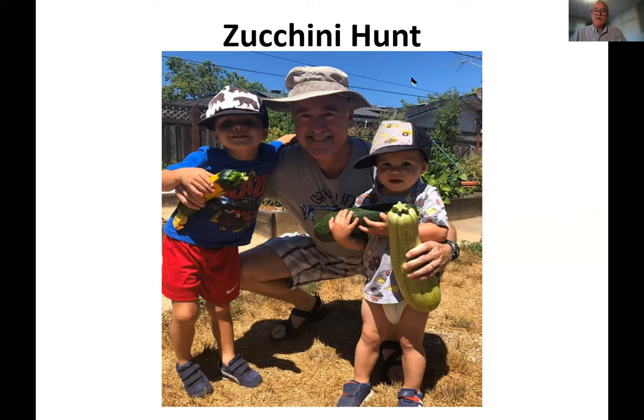Okay, and the reason we're talking about getting the right plant in the right place is because if your plant is happy, your garden will be happy and you will be a happy gardener.